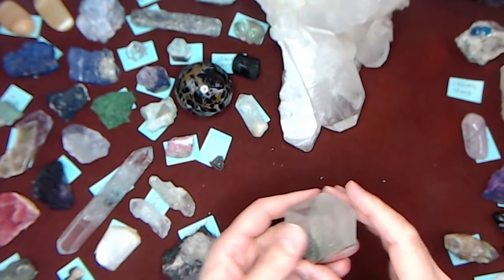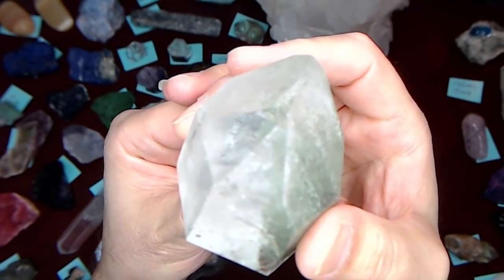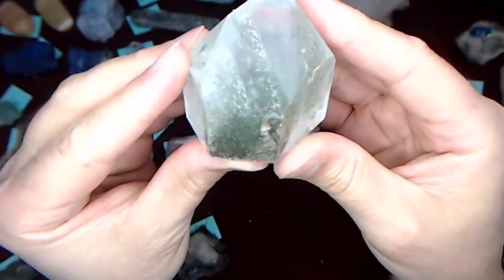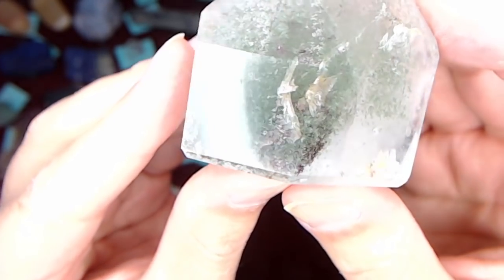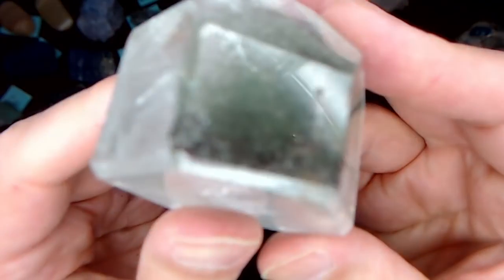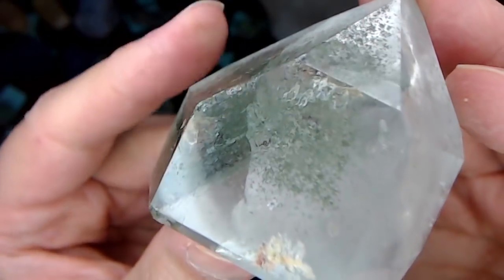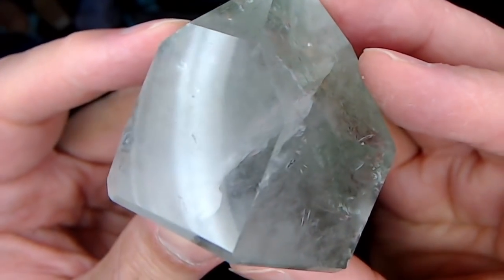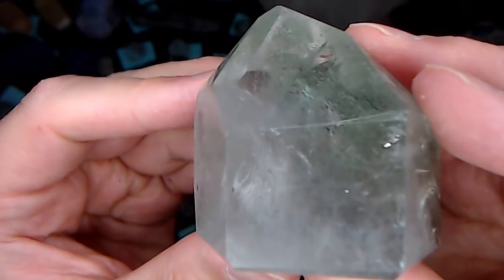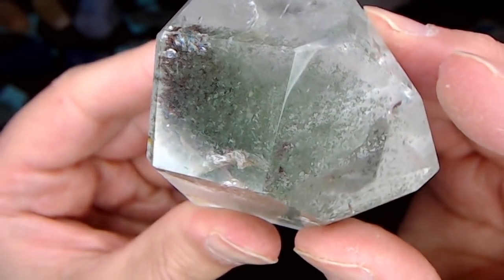Chlorite quartz. Chlorite quartz. Oh, it's the inside. Take a look. So this is a quartz with chlorite in it, chlorophyll in it or something. Apologies if I'm mucking that up. Beautiful. We gotta do one where we're shining light in all of these at nighttime. Very nice.